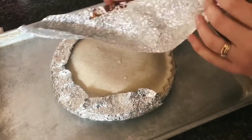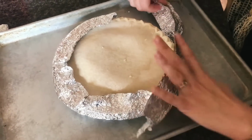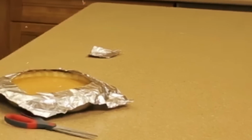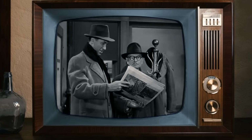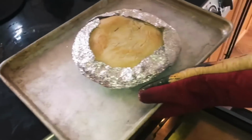Pies also tend to have their crusts shrink on them, especially when they're filled with fruits and liquid fillings. The aluminum foil helps to make sure those edges stay in shape and don't pull away as the dough starts to cook and expand. It's not just a decorative choice. There are actually loads of reasons to start using tin foil to make sure you get the pie you should be eating.